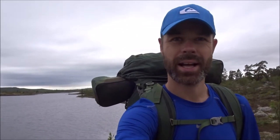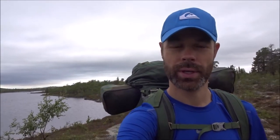Early morning. Weather's good so far. I have four cabins that I'm passing by today. The first one is not far away and it's not next to the trail, so I'm not gonna head over there. Then I'm passing by one.